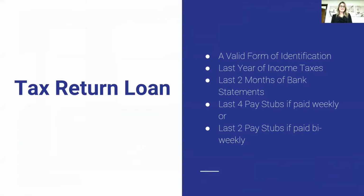So the first loan program we're going to talk about is the tax return loan. A couple things that you're going to need for this program. First, you're going to need a valid form of ID, so a driver's license or a state ID. But if you don't have any of those, your passport will work just fine too.